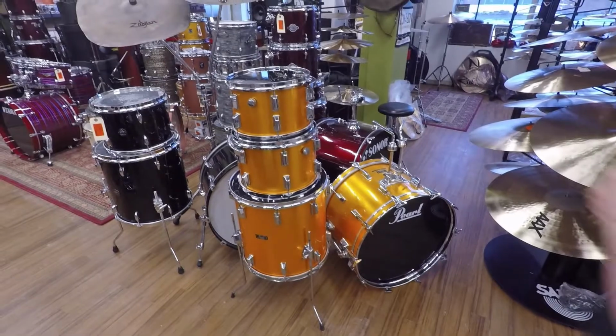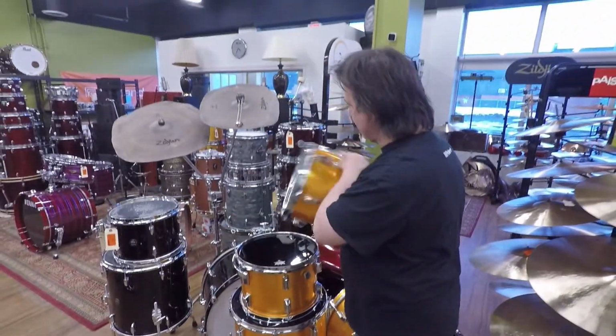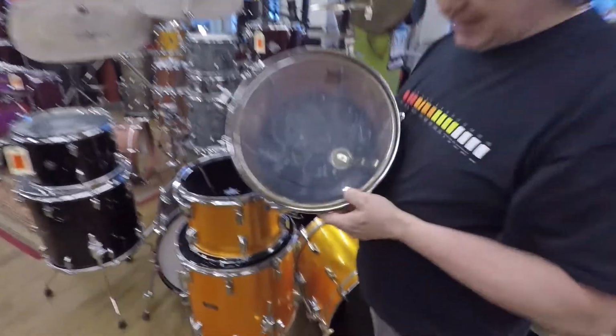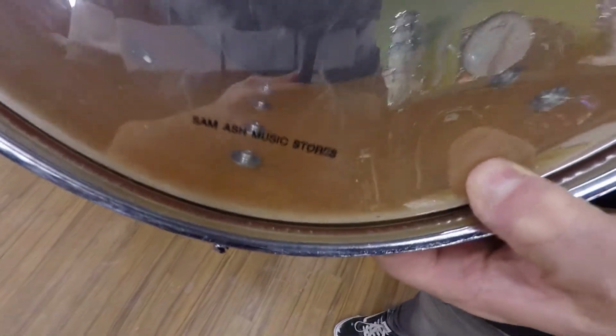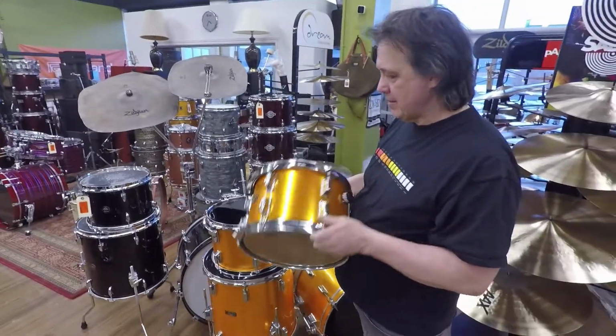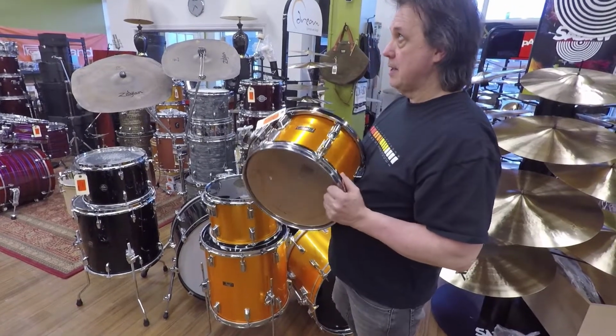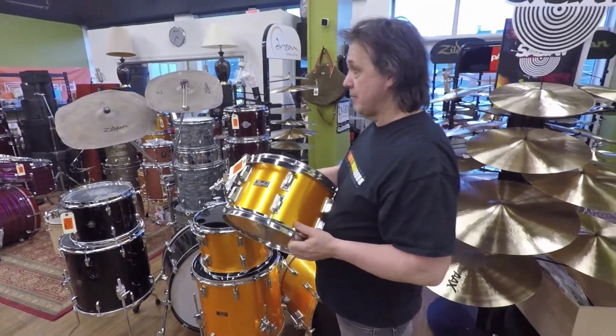Oh yeah, Pearl fiberglass. Well, it says right here, fiberglass shell. I had the head off just earlier, but you can see it's a very nice fiberglass shell. And there's sort of like the Vistalite vibey sound, so a lot of attack, and a really cool color.